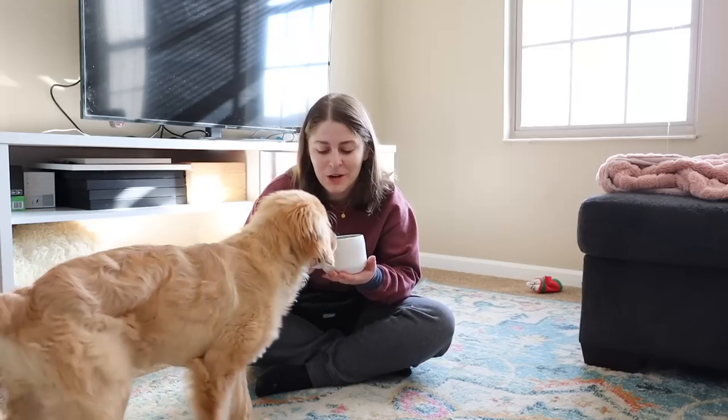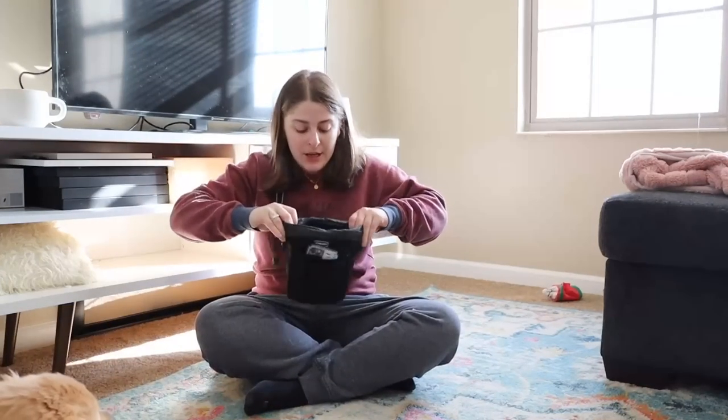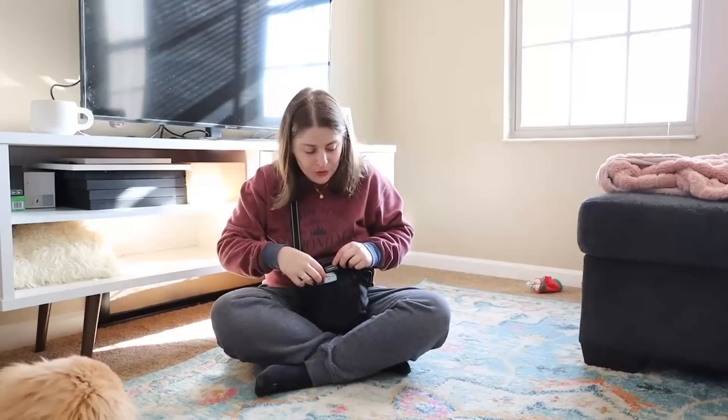I needed my morning coffee before we actually hop into the day. With what we have left from today's walk, we have a good amount. We're gonna do some training.